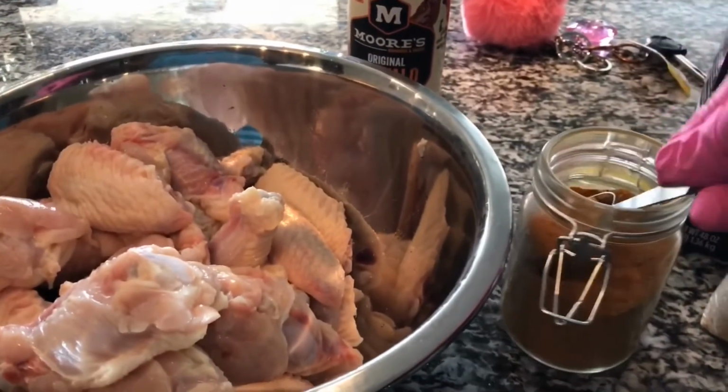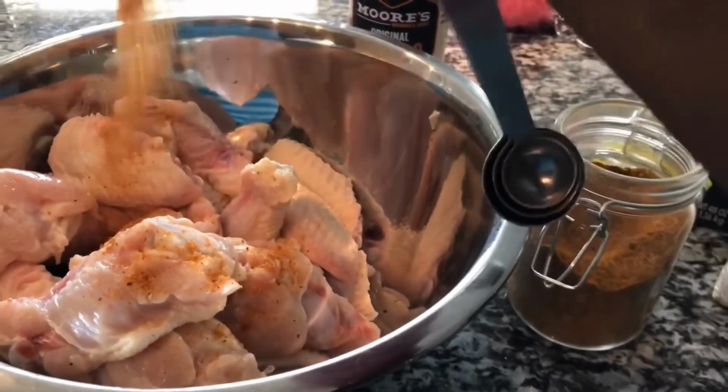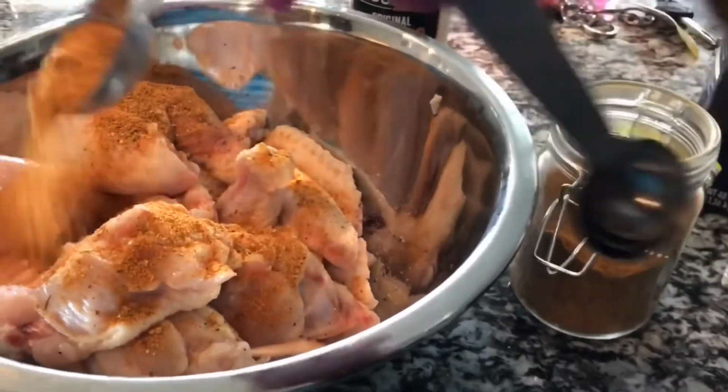I'm going to season my wings, however, with my spice. Usually I always go for about a tablespoon of spice to like a pack of chicken.